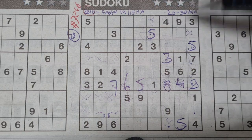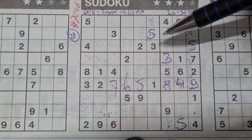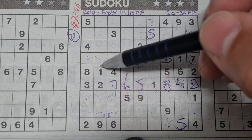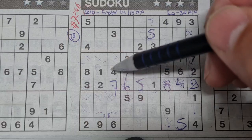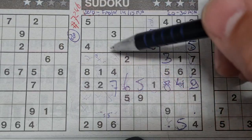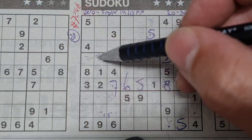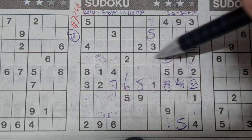6 and 8. Okay. Here we have 3 missing numbers in this big square. Those missing numbers are the 1, the 2, 3, the 4, 5 is missing. The 6 is missing. The 7, 8, 9 is missing. 5, 6, 9. That means 2 missing numbers now in this row.